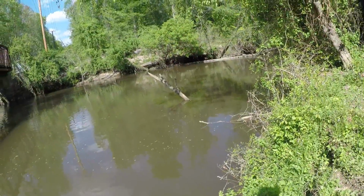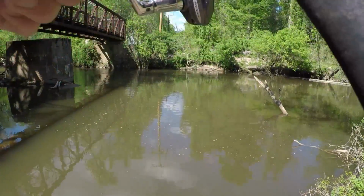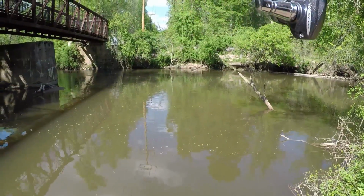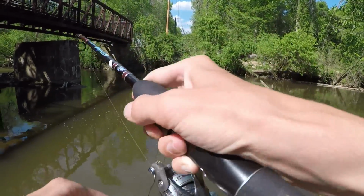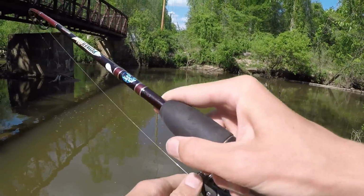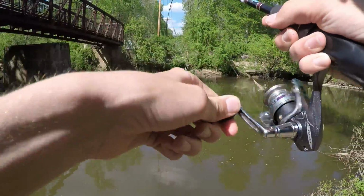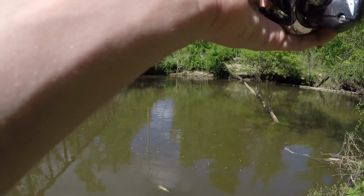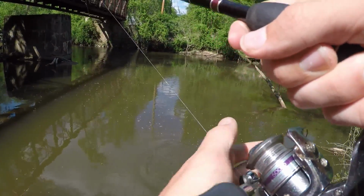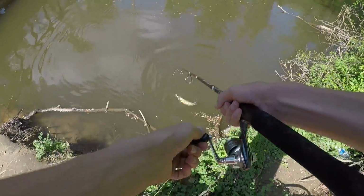Oh, there's something. Feels like a nice fish. I think it's a catfish. Same place as yesterday. Oh, it's a nice catfish. Awesome, on the ultralight. Don't spool me. That's a good one. Nothing too huge, but really nice. Don't spool me. Yeah, just a little, probably around 15 inches. Solid, that's exactly where I caught the one yesterday.